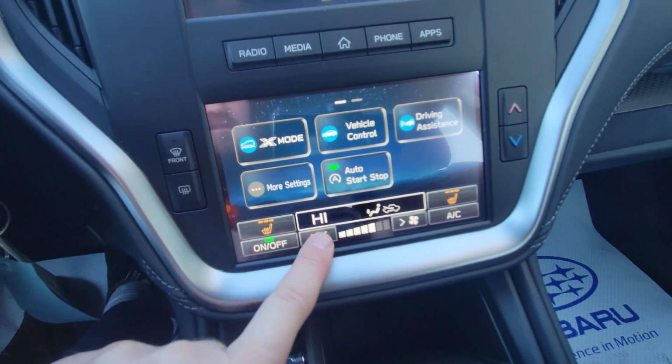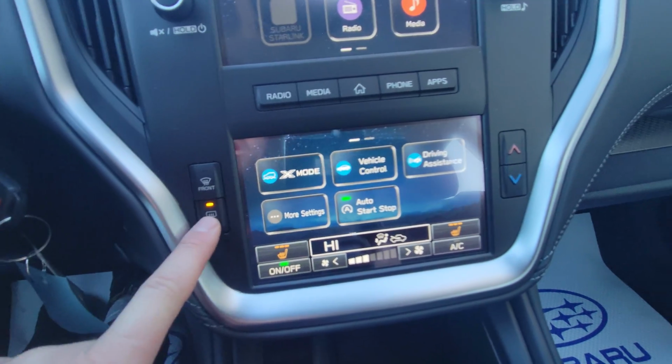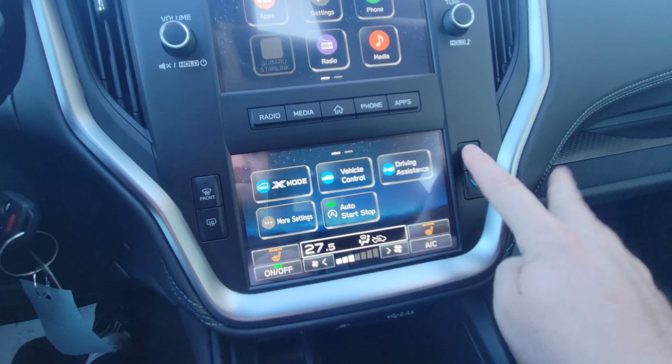Fan strength. I can choose where I want my airflow being directed, if I want my heated mirrors and back window on. It's all easily accessible. Temperature is right here, and it goes up and down in 0.5 degree increments.